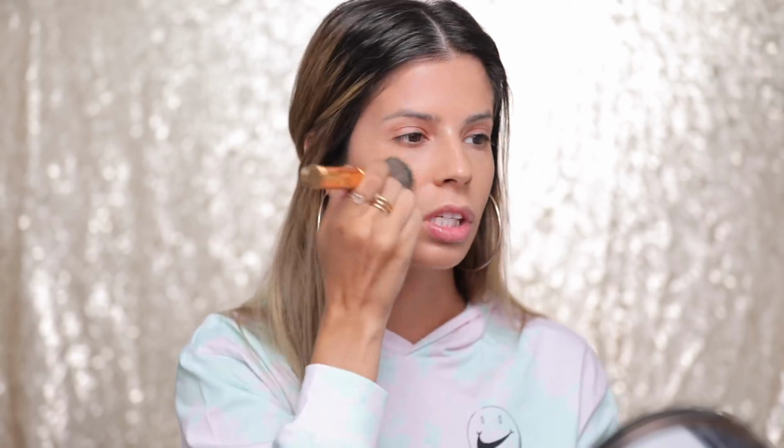So what I like to do is really stipple the product in, and then I like to kind of rub it in as well until I get this airbrushed finish. Okay, look how pretty this foundation looks. It looks like a high-end foundation.